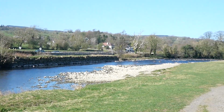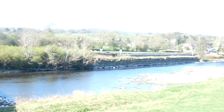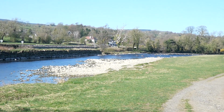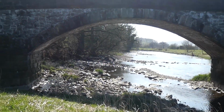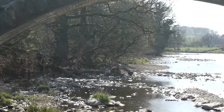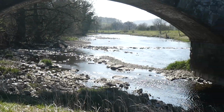Well, on the way back from the other spot, I thought I'd stop off at the next bridge down again. We were down here a couple of weeks ago, but the river's gone lower, so let's see if we can find anything here this time. And I'll have a look at the usual bit I go on afterwards. And it looks like I might even be able to get out on this bit here.